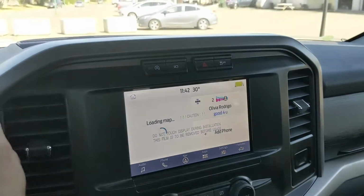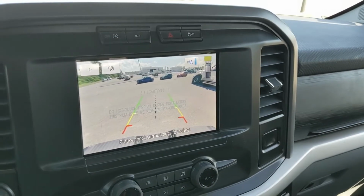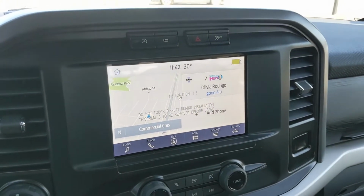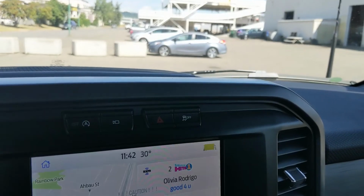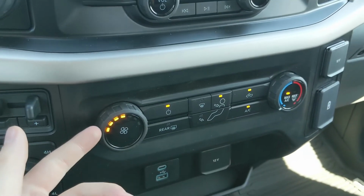But then shifting into reverse, you do have a backup camera, so you're going to be able to see where you're going and hopefully avoid hitting anything, with dynamic hitch view, so you can zoom in and have an easier time hooking up a trailer. Then above that, you have your auto start stop shut off, your camera view again, your hazards, and your traction control shut off. Moving down from that, you have your media controls and then your climate controls here.